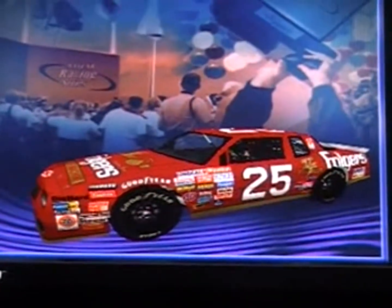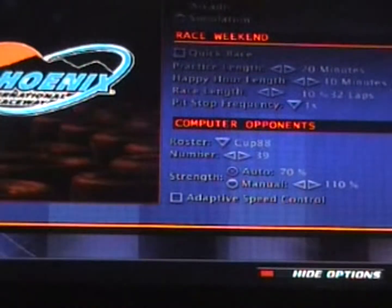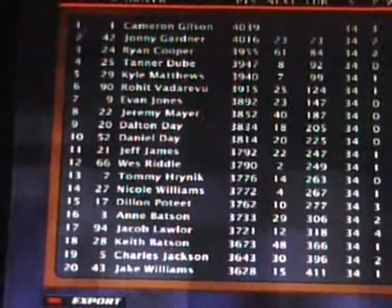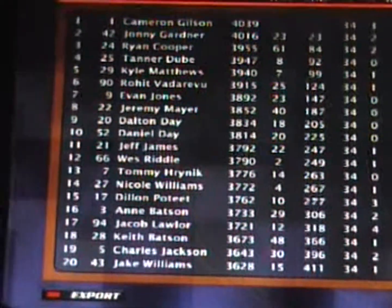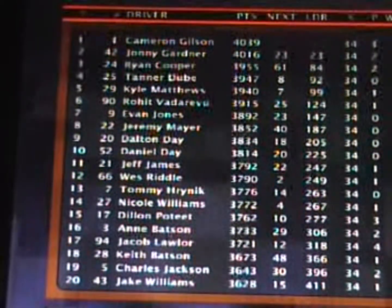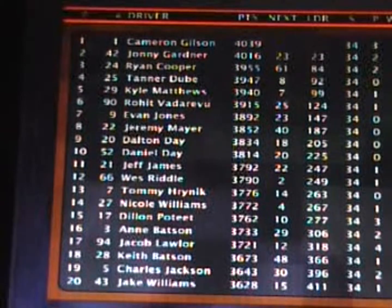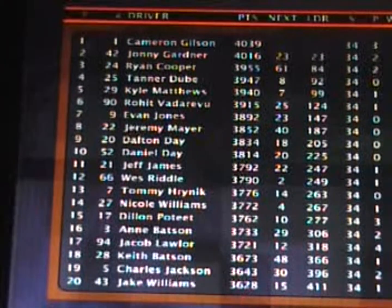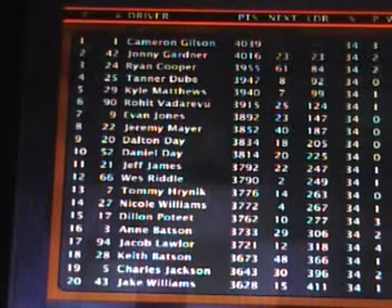Anyway, Tanner Doobie takes the win here today at Texas Motor Speedway. He takes home the title of the AAA Texas 500. And Johnny Gardner, my mistake, is not your leader anymore in the points. It's now Cameron Gilson who leads the points chase by 23 over Johnny Gardner. With 2 races remaining, top 5 separated by just 99 points. So Cameron Gilson, no wins, has the lead in the points chase now.